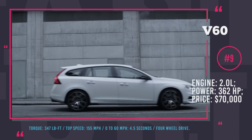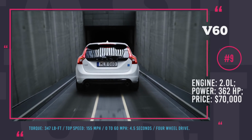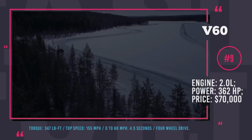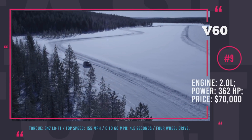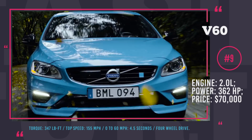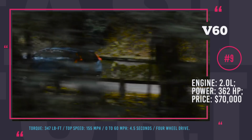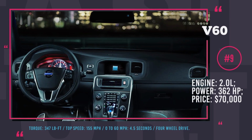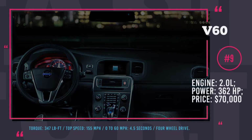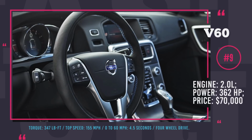However, it loses some 12 pound-feet of torque, clocking in at 347. To compensate for this lack and achieve improved maneuverability and control, the V60 now has an 8-speed automatic transmission and 4-wheel drive. According to the manufacturer, its record speed is 155 miles per hour. Official pricing has not been released yet, but we expect it to be somewhere around $70,000.